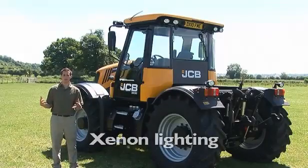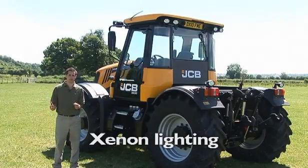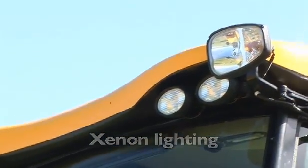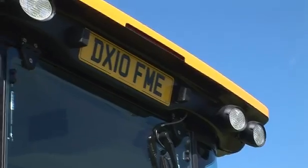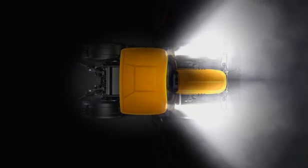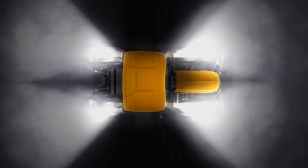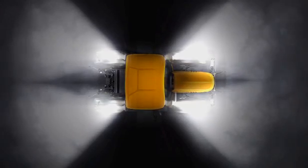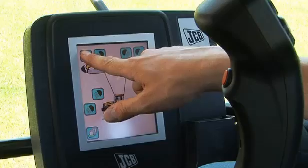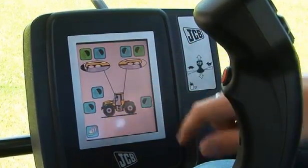We now have an advanced work light package on the 3000 series Xtra. Around the four corners of the cab are these Xenon work lights which cast a wide pool of light over the working area, giving near daylight conditions so you can work through into the night, increasing your productivity even further. The work light setup is all done by the touchscreen, so you can configure that pattern any way you want using the screen.